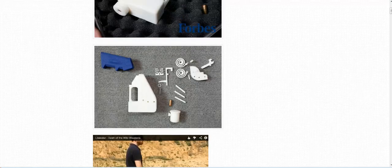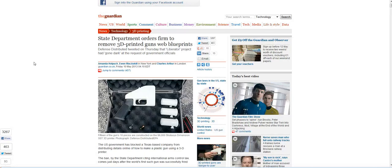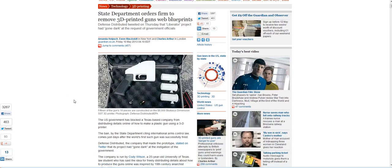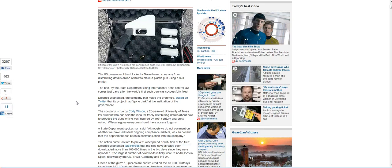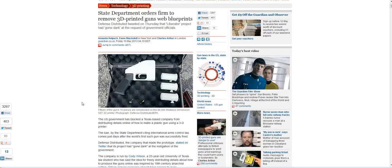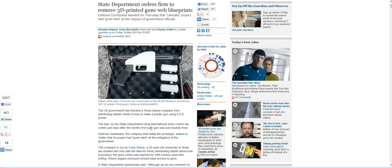And then the government flipped out, ordering them to pull the blueprints, which they gave away for free on their website, which over 100,000 people downloaded, according to the interview that they gave with Forbes magazine. And the State Department cited some obscure rule or regulation about international arms control.